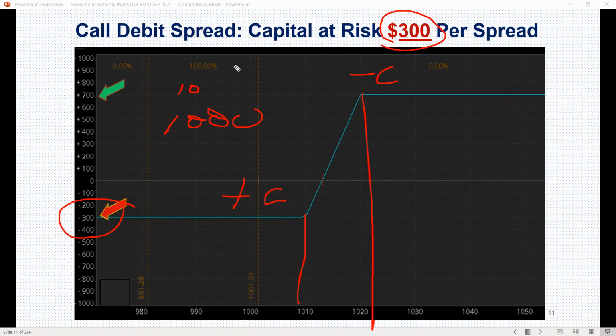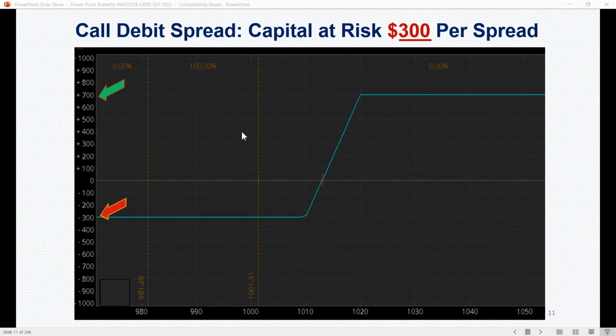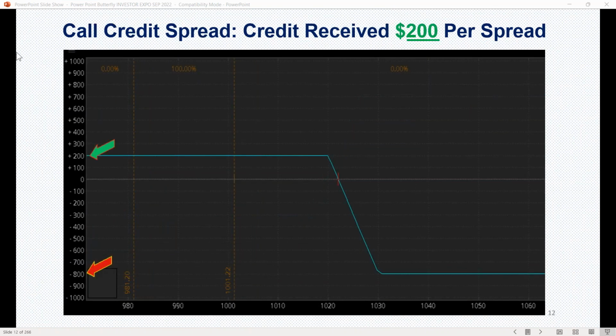So if we wanted to reduce that risk, we could do a butterfly. We can convert it to a butterfly by simply selling a bear call credit spread, sharing that same short strike of the call debit spread. So in this example, we could sell the 1020 short call strike by the 1030, a $10 wide spread. We bring in $200 credit. Now we've got a potential to make only 200, but our risk is the difference of 800. So that's the difference between credit spreads and debit spreads. But when we put the two together, we've created a simple butterfly.